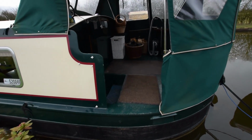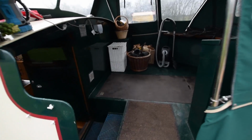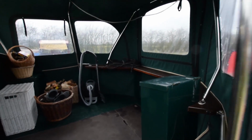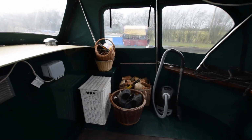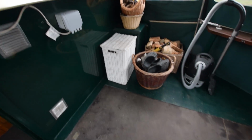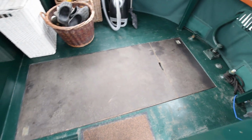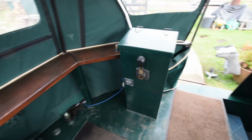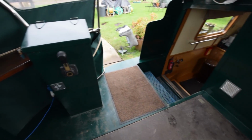And on the boat we go. It's a good size stern deck. That measures 8 feet long. The gas locker is on the starboard side in the corner there. The engine sits under the deck boards here. Comfortable taff seats around the back of the boat.